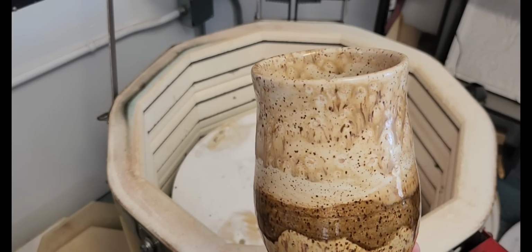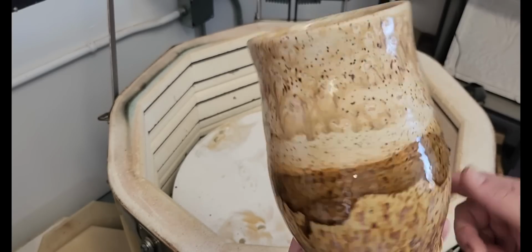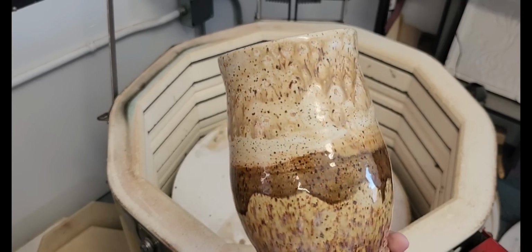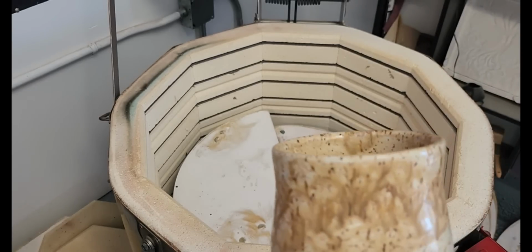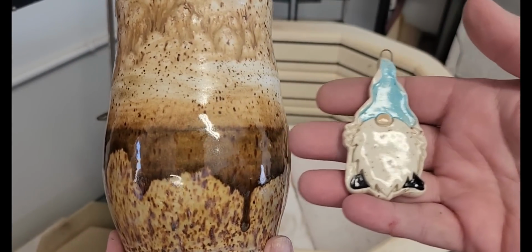Granted, it is a refire, so it didn't get a lot of coats. And then this is Temmoku, just a band of Temmoku. But it looks more interesting. It's still in the same color palette, but it looks a lot more interesting now than it did when it was just clear, when it was just looking like his beard, you know? Now it looks interesting.